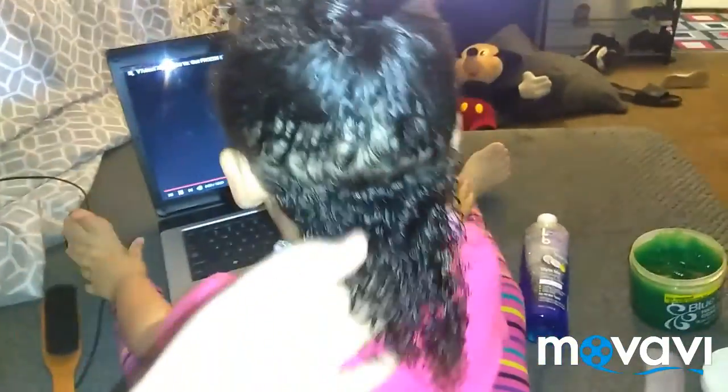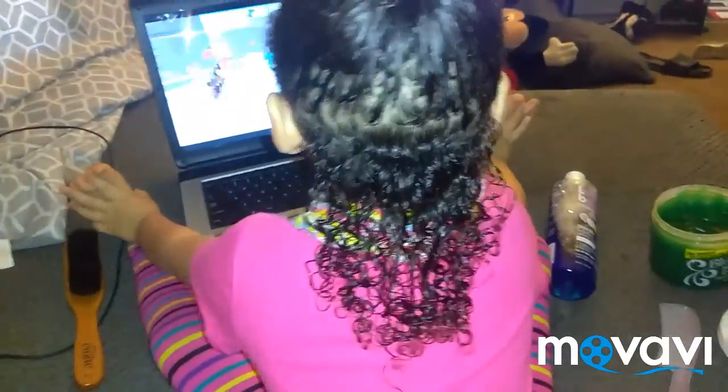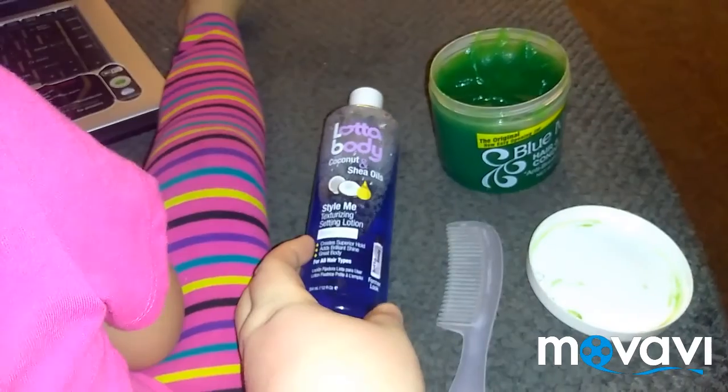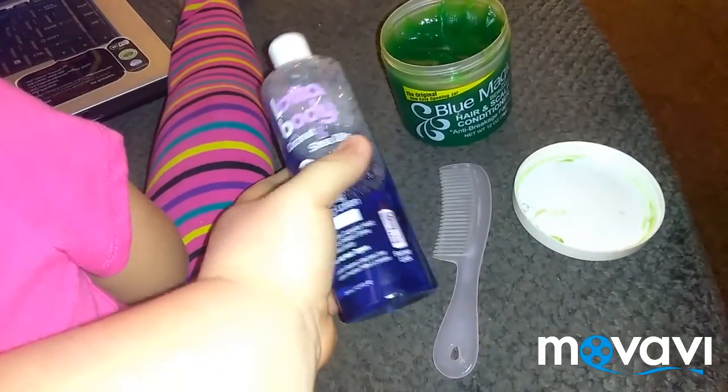Guys, that is long. And I comb it out in sections, and then I do put it all up into either pony or whatever she wants. Pigtails, pony, whatever. So, yep, these are the two products I use on my daughter's hair. And I also use this brand, but coconut oil. It's white with a blue lid.